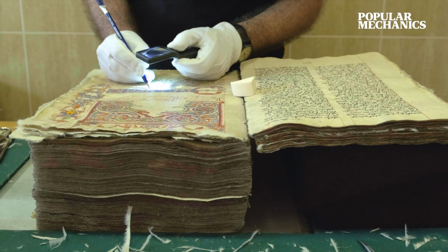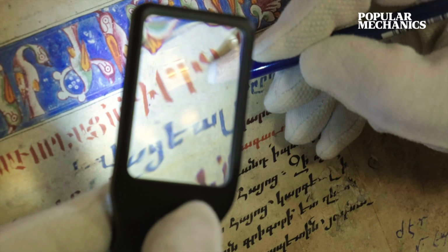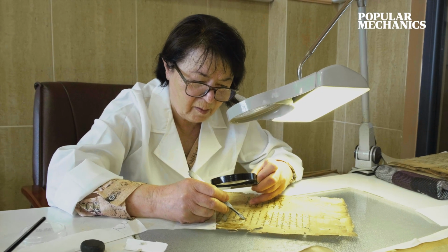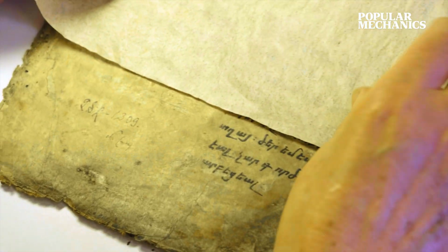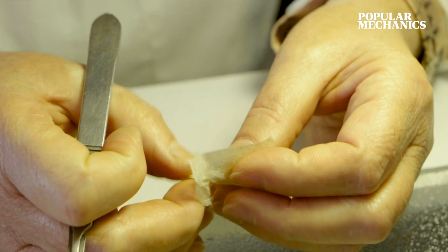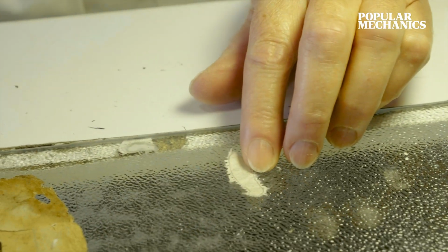Once this cleaning and all-around perfecting is completed, the actual repairs can begin. Restorers at the Matenadaran use a special type of Japanese paper handmade from mulberry trees that integrates almost flawlessly with old manuscript paper or parchment.